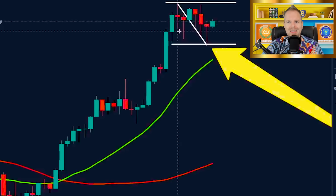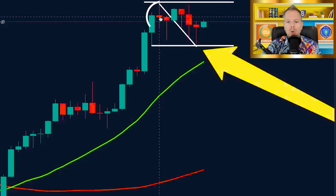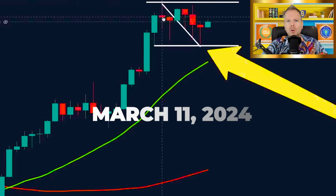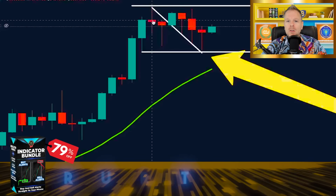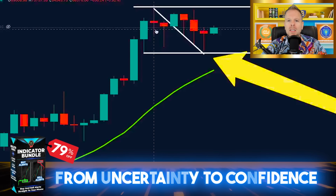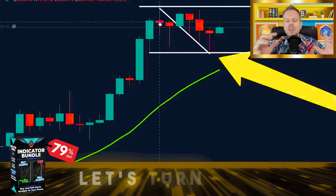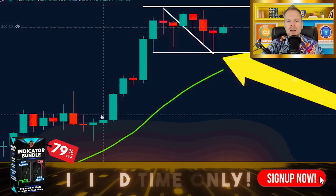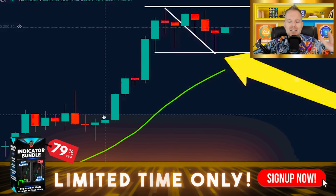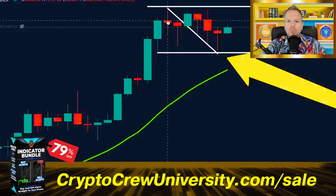Huge sign. After that, we printed this big red candle here, March 11th, 2024. This is an indecision candle, where you have a thin body in the middle and you have a long upper wick and a long lower wick. This candle was the start of everything that happened the past 42 days, because for the first time, Bitcoin lost its stability. And we started to have a huge tug of war between the bulls and the bears.